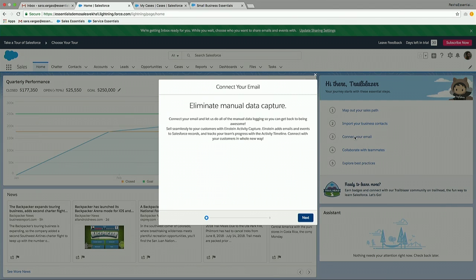So how do we make sure that we can give you everything you need to run your business in a more streamlined way, in a smarter way? So we have Einstein. Einstein is Salesforce's AI for everyone. We have that incorporated. So when you connect your email and calendar with Salesforce, you're able to automatically sync your data between the two systems.